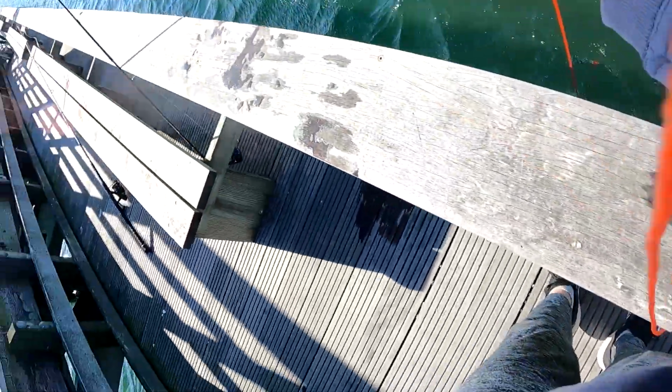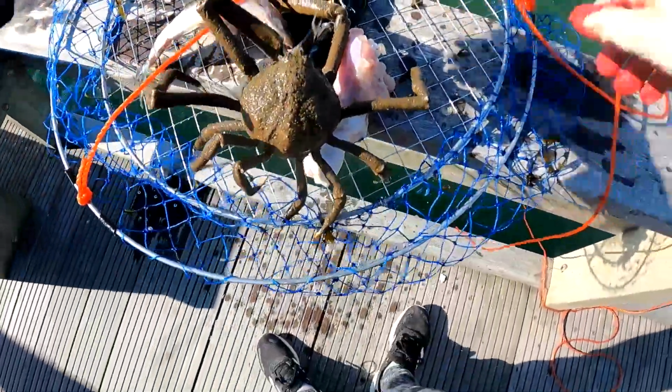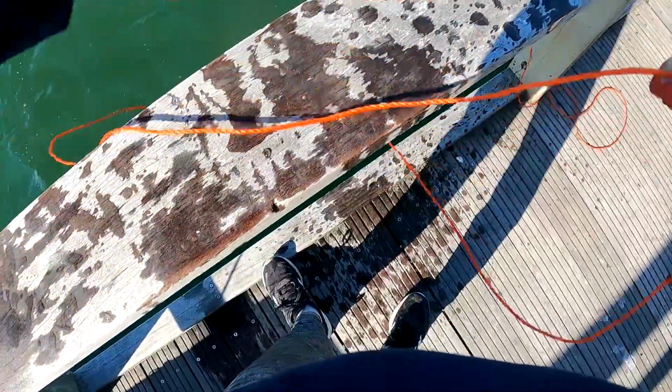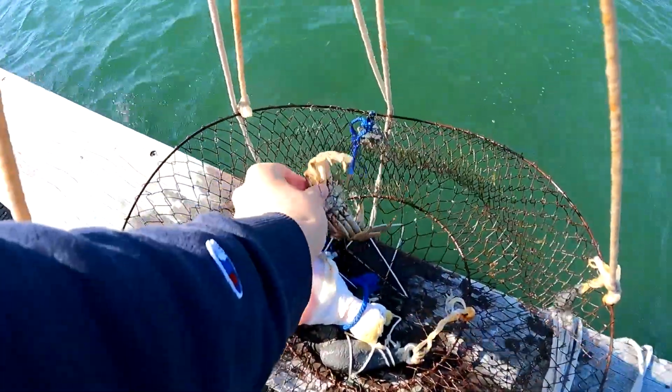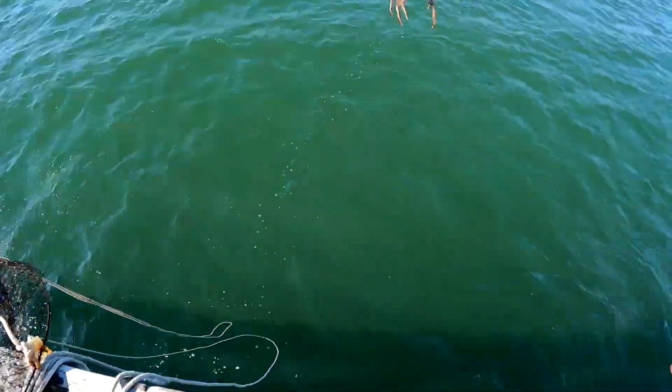Check this one. I feel like I'm gonna have two rock crabs. Oh, this one's heavy actually. Oh my god. Big old spider crab. Oh my gosh. No rock crab. Oh, Yeet Part 19, it's coming. Another rock crab, this is crazy. It's like rock crab all over the place.